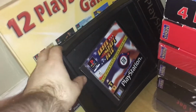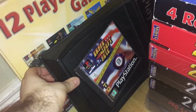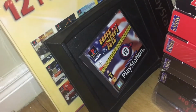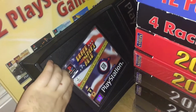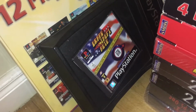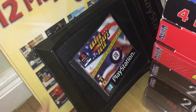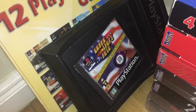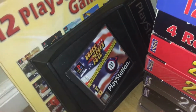So you might have seen this in the PS1 collection for 2016, which this is GTA double feature, which includes Grand Theft Auto and GTA London. It only got released in New Zealand and Australia. It's really hard to find, and it's probably the rarest double pack PS1 game you can get.